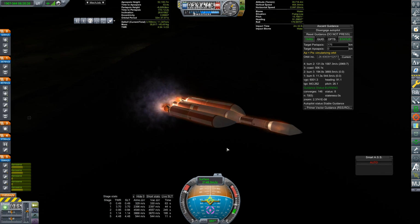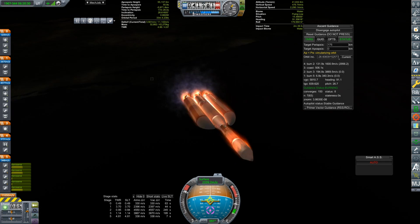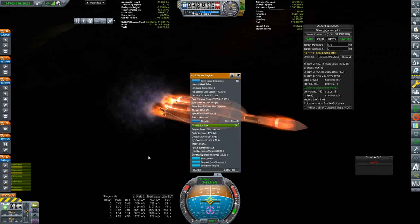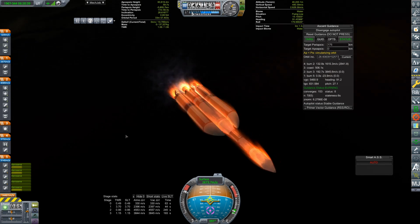All right, getting a little toasty. About 10 seconds to first stage cutoff when we will separate off our shiny new H1C boosters, which have already put on just a ton of data units.